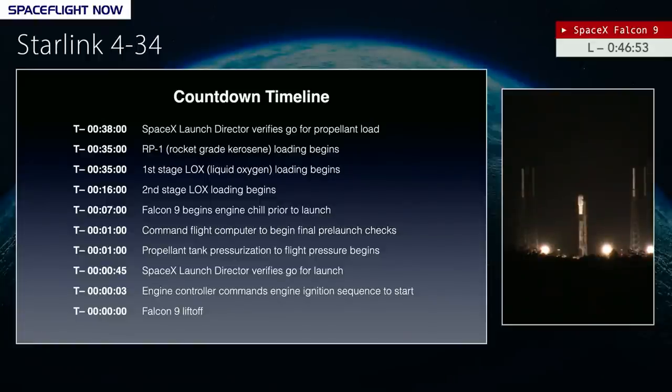And this involves flowing small amounts of liquid oxygen, which is chilled down several hundred degrees below zero, through the engines to condition those components for the faster, more rapid flow of super chilled propellant during flight.